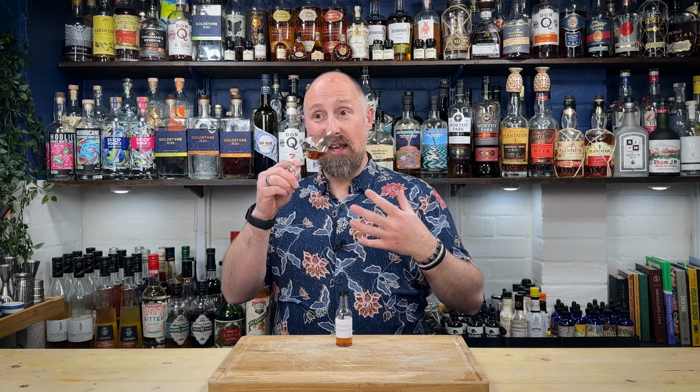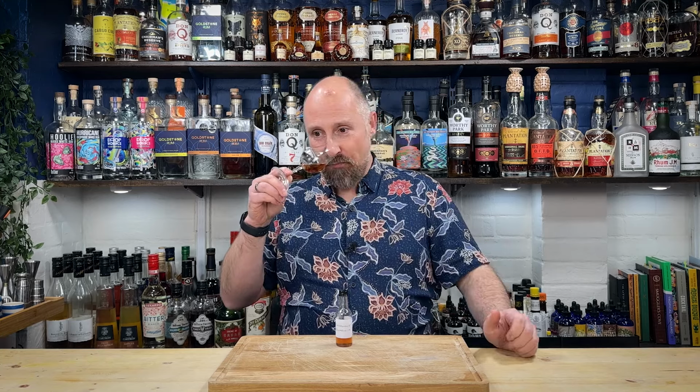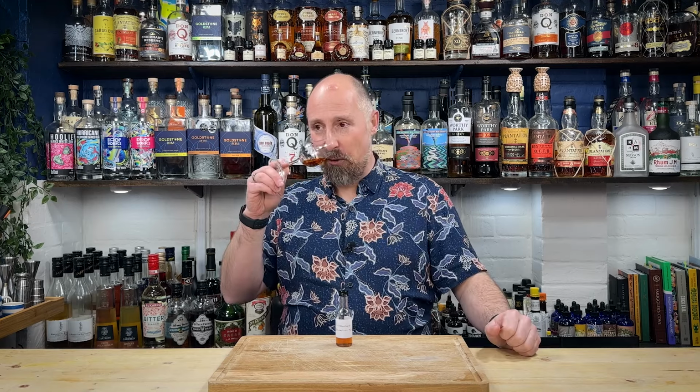So on the nose, the first thing I really got straight away was, oh, there's that port. But it's very quickly disappeared. I can't smell it now, but the first instance was there. What I smell now is honey. I get this lovely honey-soaked, raisiny kind of vibe going on. Caramel toffee vibe, but luxurious caramel toffee vibe going on there.